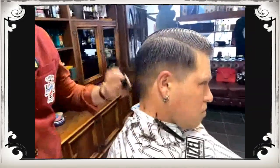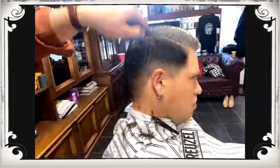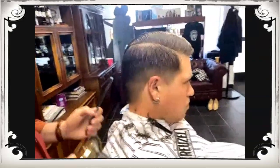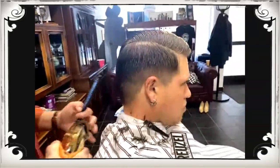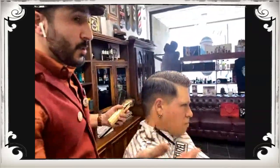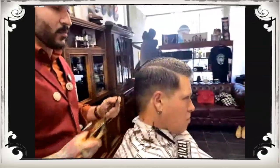Brown hair like David here is not that sensitive, so I can go without guards. If it's very dark hair and thick hair, then you have to go with guards because it's very easy to make a line that you don't want. So you have to fade more and more.